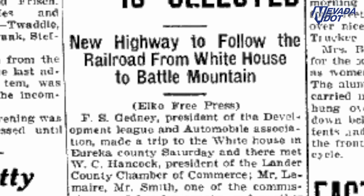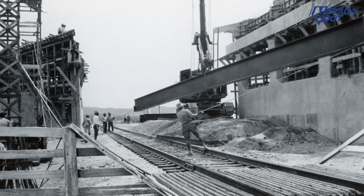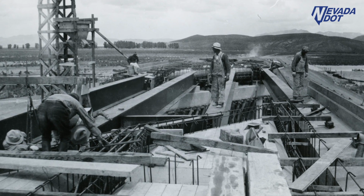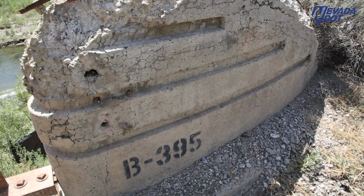The problem with that route was that it would require the Highway Department to build a bridge over the Humboldt River, which made it quite a bit more expensive. So Mr. Dunphy decided to sweeten the deal and help them make their decision by donating all the right-of-way land for the new road. This is the end post of the Humboldt River Bridge.